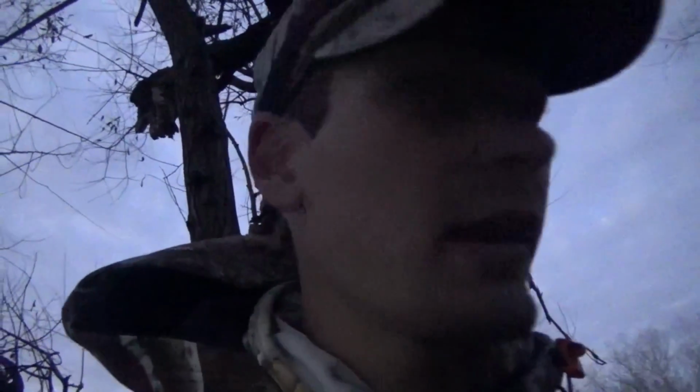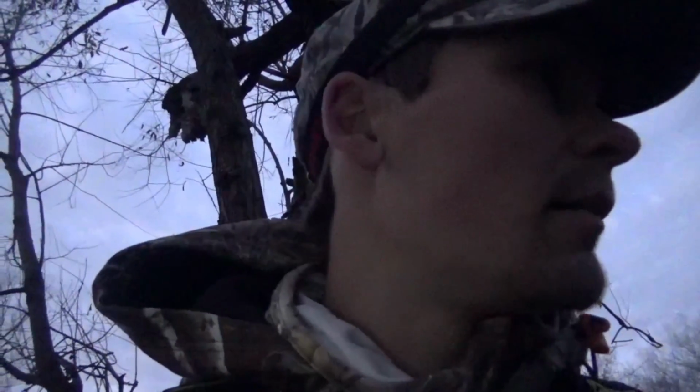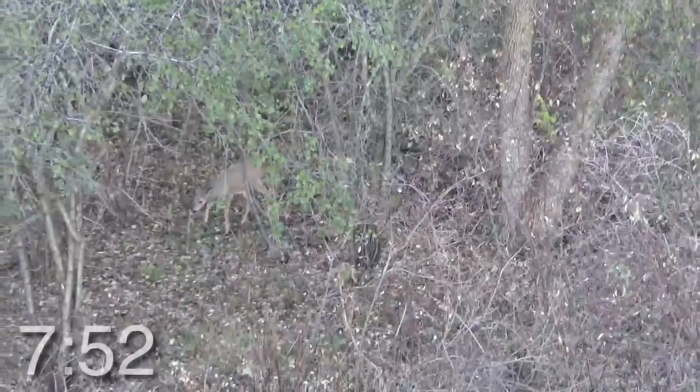But this area has lots and lots of does, so I'm hoping maybe a big buck is in here with a big doe that's in estrus or in heat right now. So yeah, we'll see what happens.